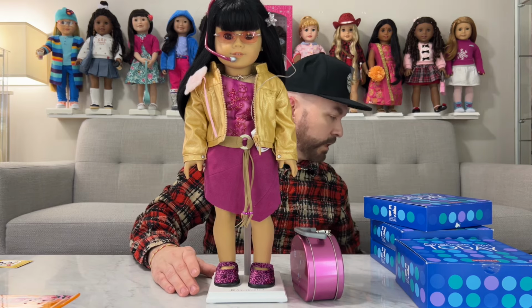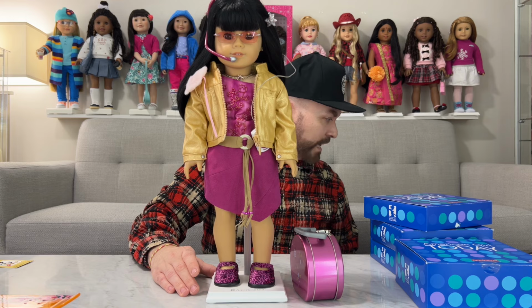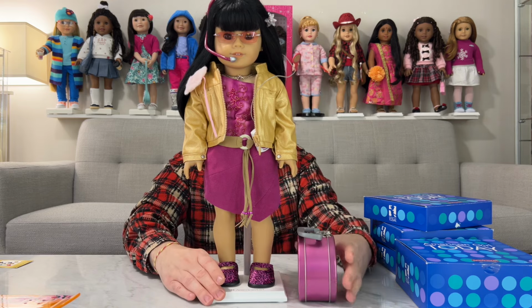This is actually just called the skirt jacket and skirt outfit. But I used to call it the moto jacket outfit, because that's what I thought it was. And then I found out you could buy this on its own. So that would have been nice too. And now for the rest of the outfits, I'm just going to dress whoever comes first.